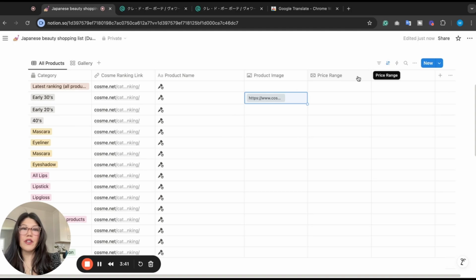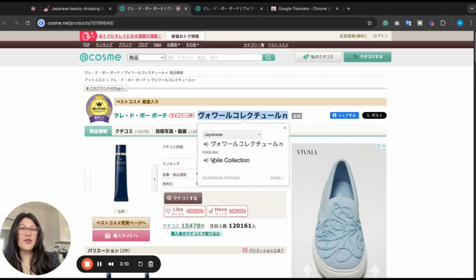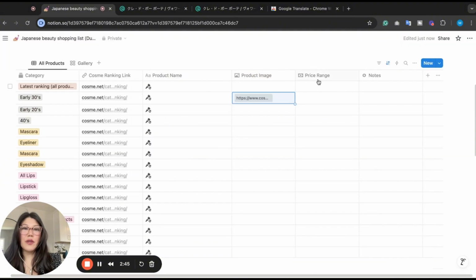If you want to remove any of these columns, feel free to do so. One thing that I put in there just in case is the product name. If you do want the product name, I think for your own purposes, you might want it to be in English so it's easier for you to track what you're buying. And then also anything in the link next to the name, this is going to be the brand name. Like I mentioned, you can put the price ranges in here or any additional notes that you want to.